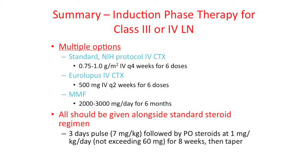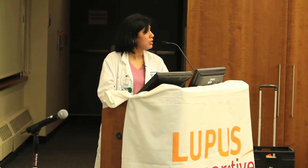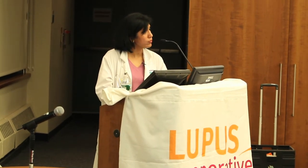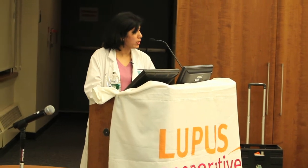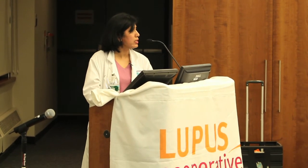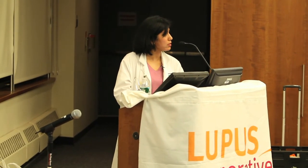In some patients, even if you give them Cytoxan according to the NIH protocol, they sometimes do not respond to treatment. In those patients, we have some other options available to induce remission, one of them being plasmapheresis. In some patients it does work, even though a randomized trial did not show any benefit. In some patients, calcineurin inhibitors like tacrolimus or cyclosporin can be used. Rituximab is another medication, even though not approved by the FDA for lupus nephritis. It was tried in the lupus nephritis assessment with rituximab trial, which showed that compared to mycophenolate and prednisone alone in resistant cases, it can induce remission, either partial or complete.